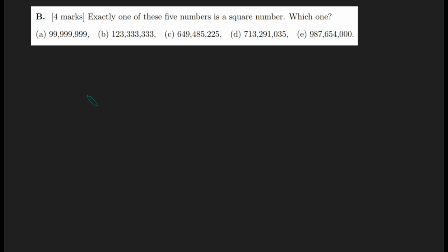Today I'm going to be going over question 1b from MAT 2023. We're told that exactly one of these five numbers is a square number and we want to know which one it is. And we're given an option of five very big numbers and we don't have a calculator and we don't want to be working out the square roots of these numbers exactly because that would just take quite a while. We want to use some tricks here to try and work out which one is a square number.